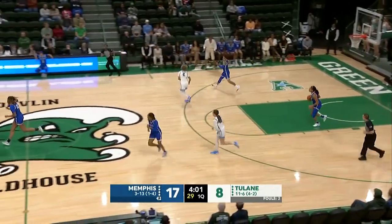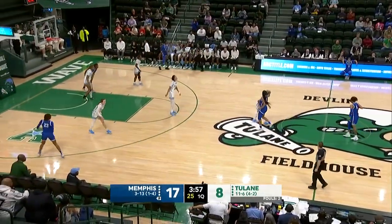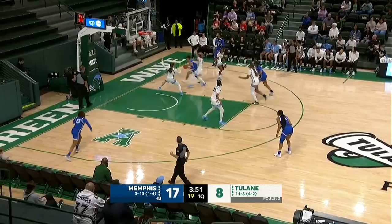She just has not found the range from 3-point this season. Now 5 for 33. She's missed her last 10 from long range. And you're going to live with that. If Pittman's not hitting from outside, you're going to let her shoot.